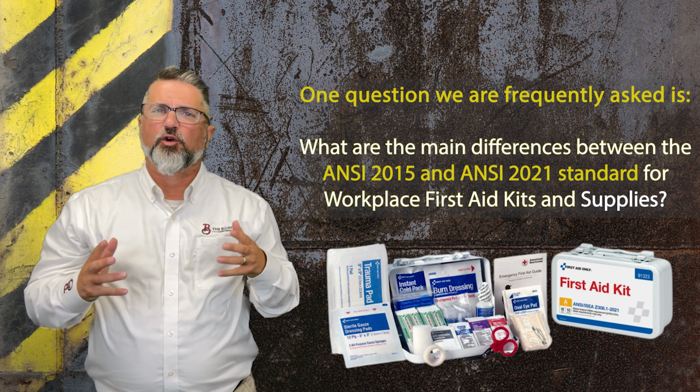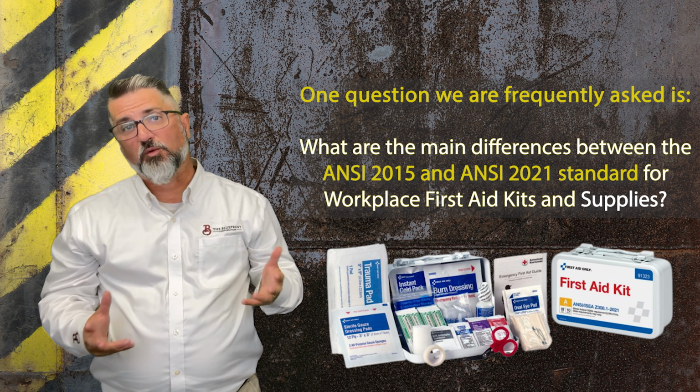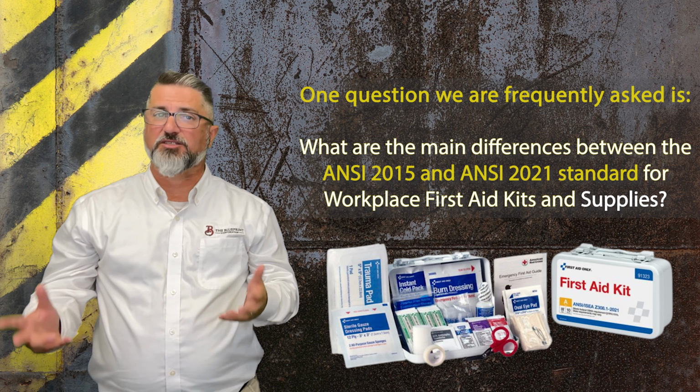At the Blueprint, our mission is to support and educate those we partner with, aiming to reduce violations and increase overall safety in the workplace. Far too many preventable fatalities and injuries occur in the workplace, and one question we are frequently asked is, what are the main differences between the ANSI 2015 and ANSI 2021 standard for workplace first aid kits and supplies?